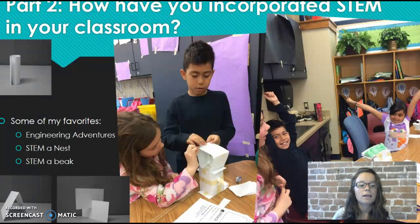Highly suggest it. And another activity that I love is similar, called STEM a Beak. What I do is I set up different stations around the classroom, and each station has a scenario that represents a different food source for a different type of bird. Students walk around, check out each scenario, and they use basic STEM materials to design a beak that will best capture that specific food source. So it is a great activity to introduce adaptations.